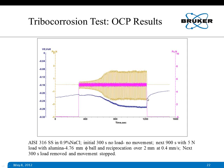This is the friction force, and it is like a sawtooth curve. It has positive and negative values because of directionality. It is going forward and backward. That's why there is a positive and negative number in this friction force. Friction force changes. At the end, this film is totally broken, you can see.